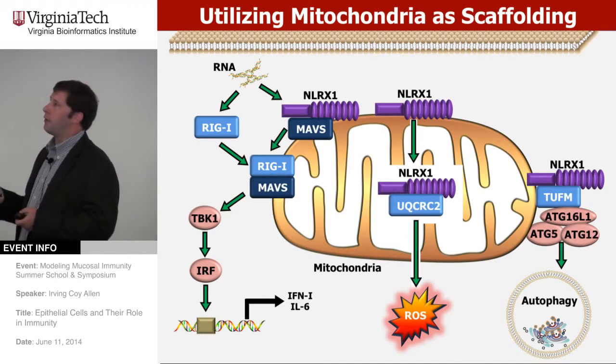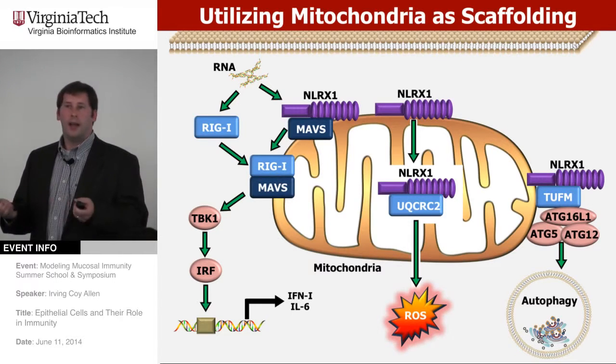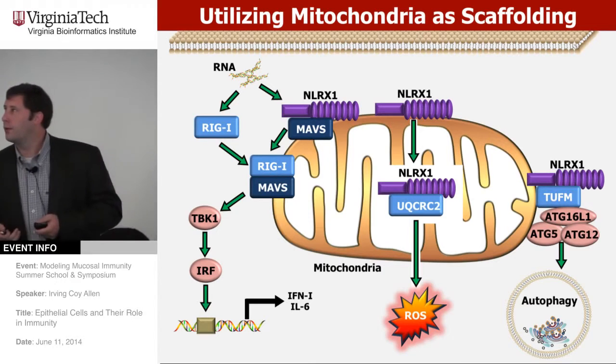So these are very interesting proteins, a very interesting family that we're working on, and we've been able to make quite a bit of progress.